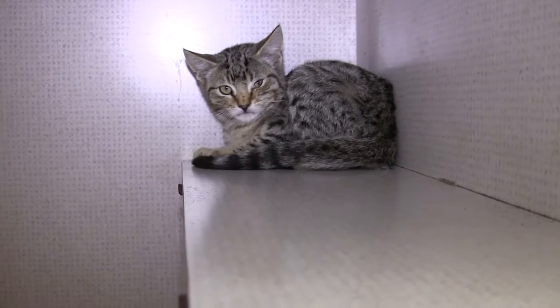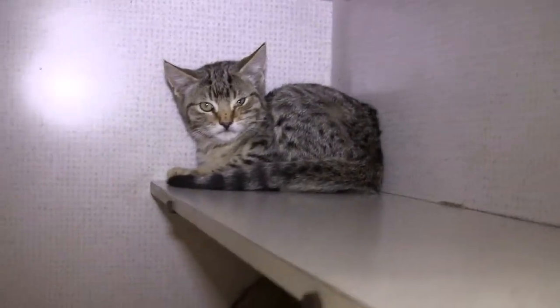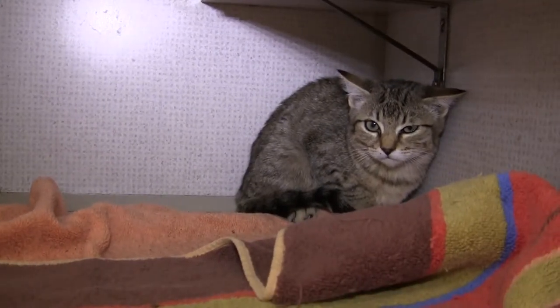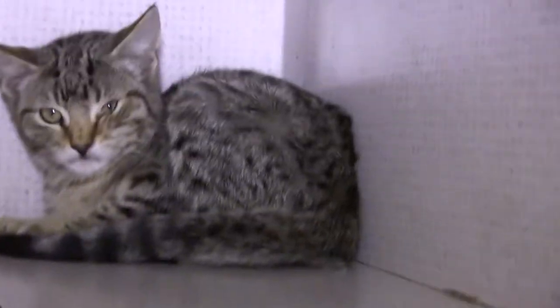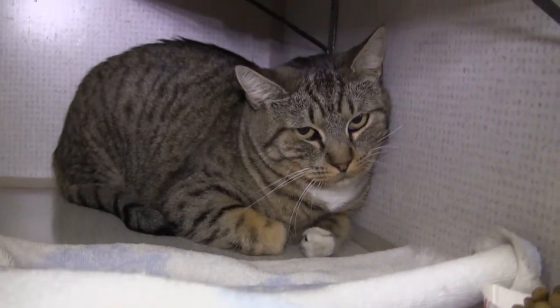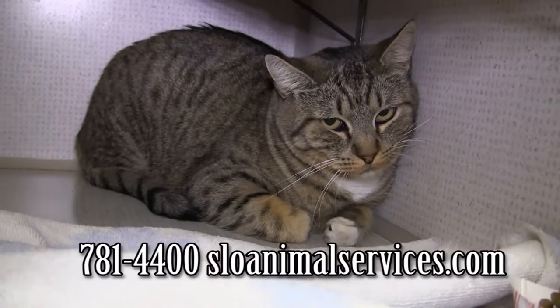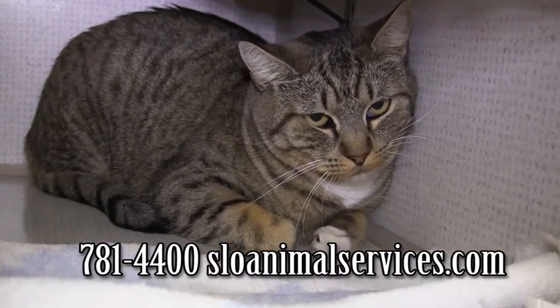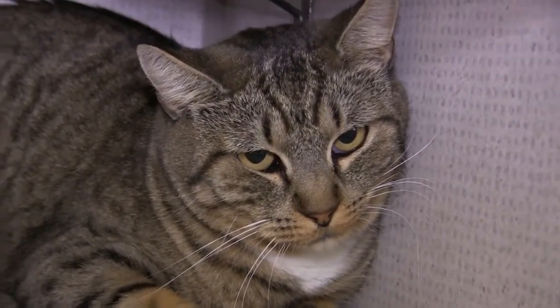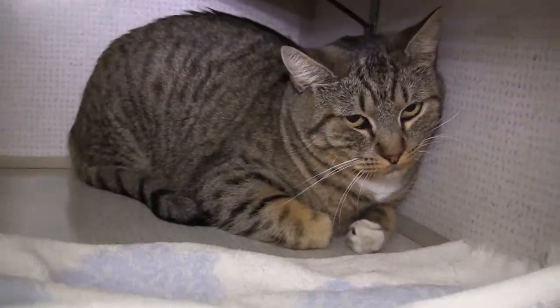Here are two tabby roommates. We have Paul and Mary. Mary, ID number 221071 on the shelf, and Paul, 221070. Say hi to Bijou. Here is a big tabby on white. Very handsome boy, 3 years old, ID number 221111, Bijou.